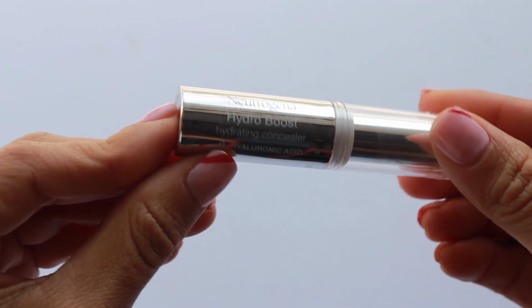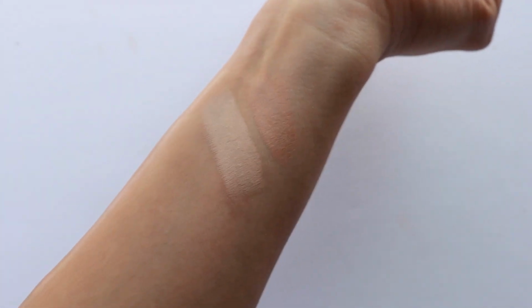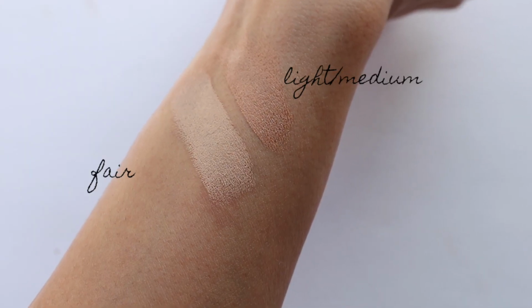For concealer, I've been obsessed with these guys. These are the Neutrogena Hydro Boost. I just picked up Fair. I had light medium and it's literally the color of my skin tone, so I'm gonna show you guys. It's literally the color of my skin tone, but I really wanted to brighten, so I picked up Fair just to really highlight under here as well. Oh yeah, see, this is a good one to highlight. And the other one is literally my skin tone, so I can use that almost like a spot concealer. Although there's not a ton of coverage, there's definitely coverage. It's not as opaque.